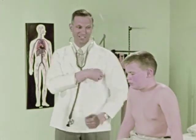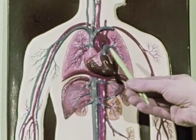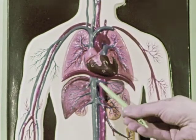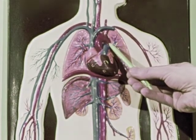We can see what the heart looks like on this chart. The heart is deep inside the chest. Leading to the heart, and from it, are very large blood vessels.